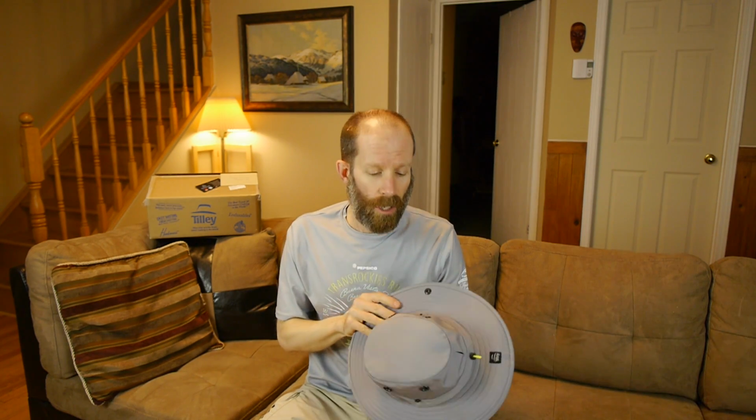Now I should mention, another thing that I really like about the Tilley hat is that these are not one size fits all. They're actually sized specifically for your head. So on the website, you can go online and you'll find a fitting guide. So before you order a Tilley hat, you can find out exactly what size is going to fit your head the best. So as far as fit goes, the hat fits really snugly as long as you get the right size.